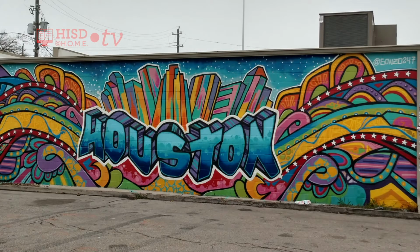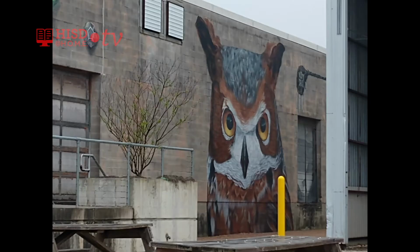There's also Gonzo 247, and he's amazing. He does street art all over the place, even internationally. That means in other countries. We're lucky to have him in Houston. Another one of my favorite Houston artists calls himself Pilot One. He does amazing realist work in giant-sized murals and also lots of mini murals. I love his nature-themed work.